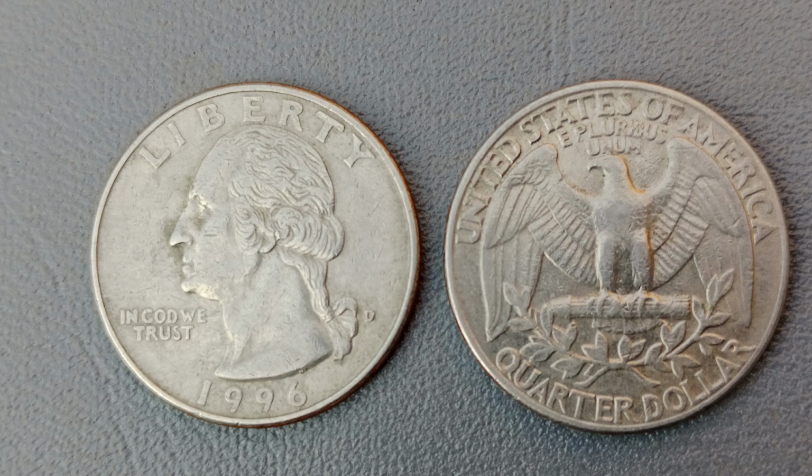So settle in as we walk through every fascinating detail, every error, every possibility, and every historical factor that transformed this everyday 25-cent coin into a multi-million-dollar treasure that collectors, investors, and historians still talk about.